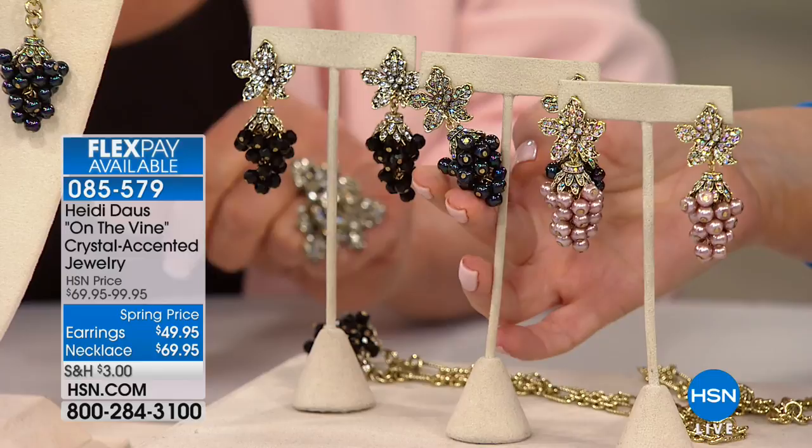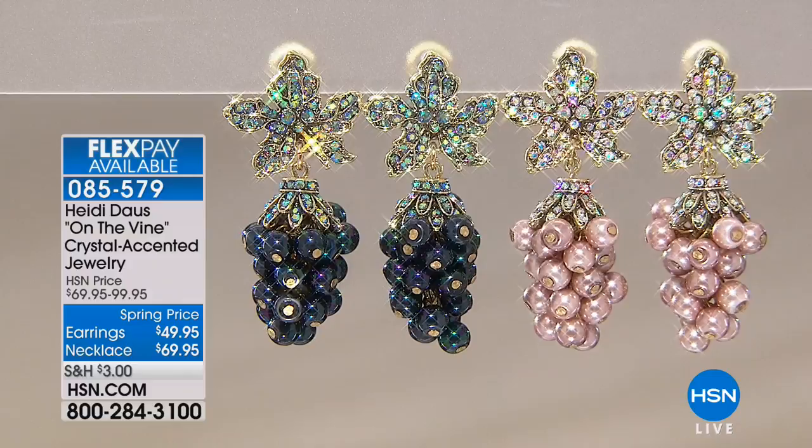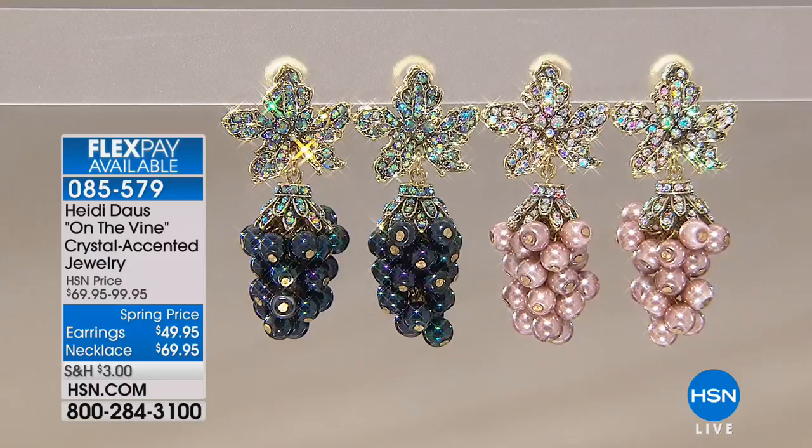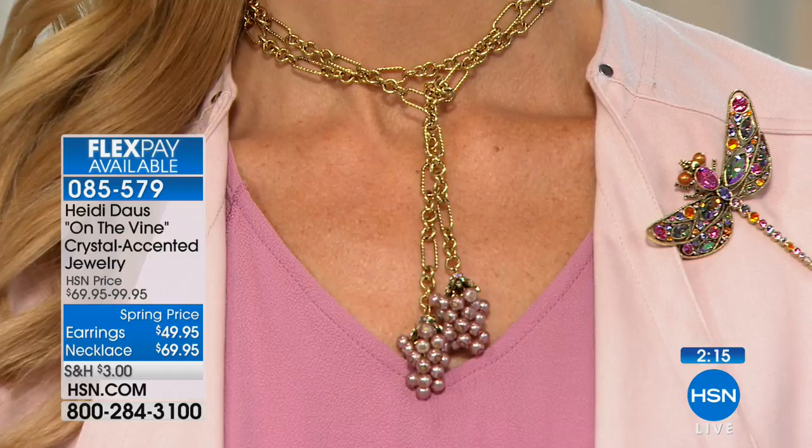It really looks like a Concord grape on the vine. There's a lot of purple, a lot of beautiful Aurora Borealis looks to it. It almost looks like an oily pearl, is what we call it. And the pink is just the prettiest shade of pink. You could put that back with your Take Two, or perhaps your very pretty strand of the Lady's Choice. The earrings are just standalone.